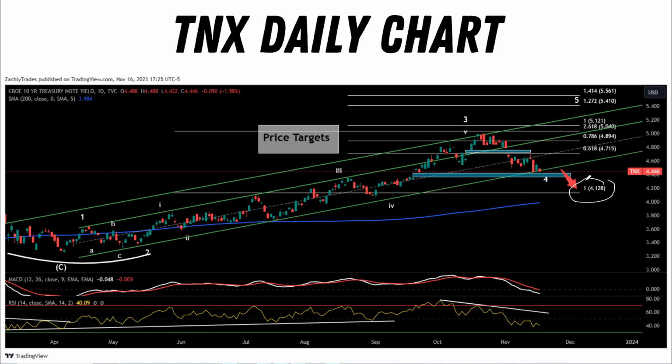Another reason why this 4.128 level is going to be so important is because look at our rising 200-day moving average. As this thing continues to rise and play out over time, it's going to gravitate closer and closer to that 4.128. It's also very common to get some type of a wave four retracement back to that 1.0 extension level. So, ultimately we'll see where yields are going to go here. All right. We're right on the verge of getting that breakdown that we want and getting that push up higher in things like TLT. But we'll have to see if we're actually going to get that.